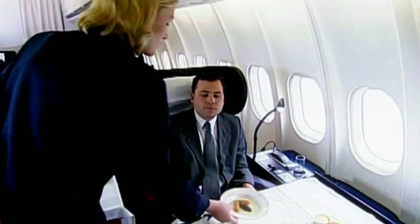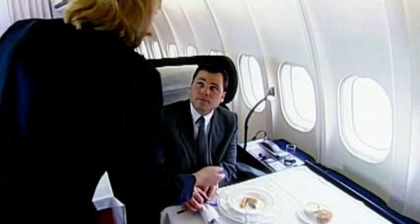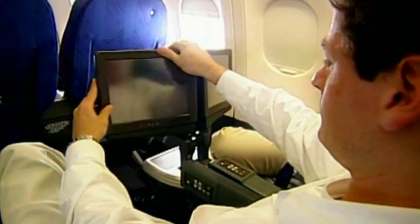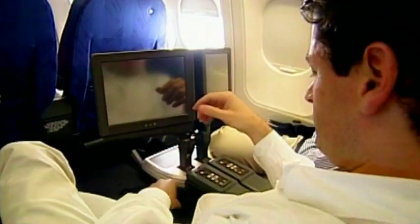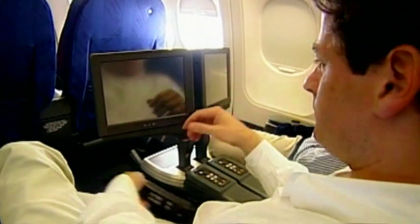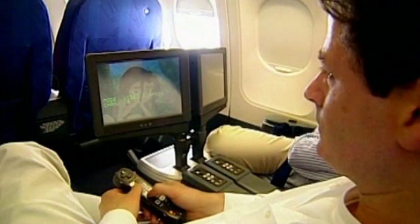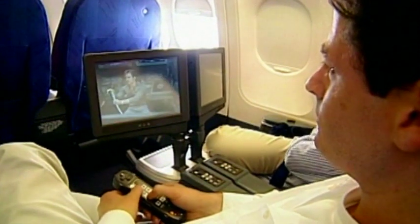It was a perfectly normal transatlantic crossing. In first class, Swissair passengers were among the first in the world to have a personalized, in-flight entertainment network. Though now common, the system was an innovation in 1998. Passengers could choose their own movie, browse the internet, and gamble.